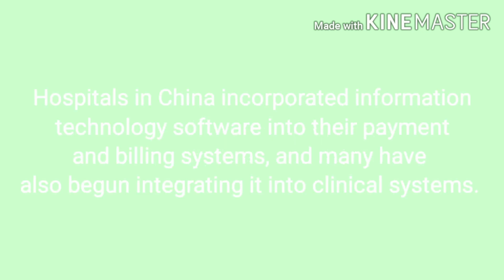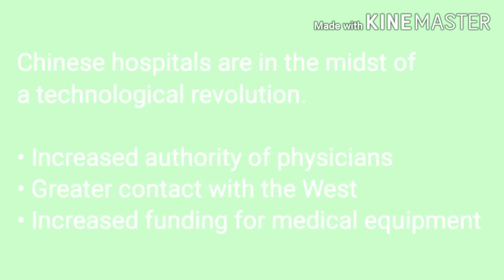Everything started in the 1970s. During this time, they began to use computers in hospitals. Hospitals in China incorporated information technology software into their payment and billing system, and many have also begun integrating it into clinical systems. In 1980, Chinese hospitals were in the midst of a technological revolution.